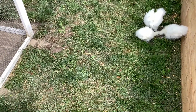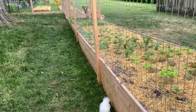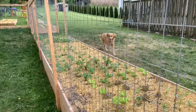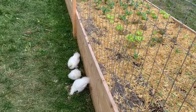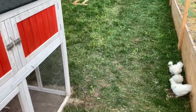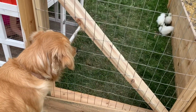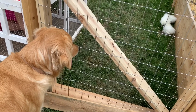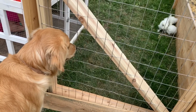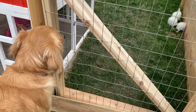Hey? Jade really wants in. You can't get in this way, honey. No, you can't. It's just for the chickens. Okay, well, we'll see how this goes.